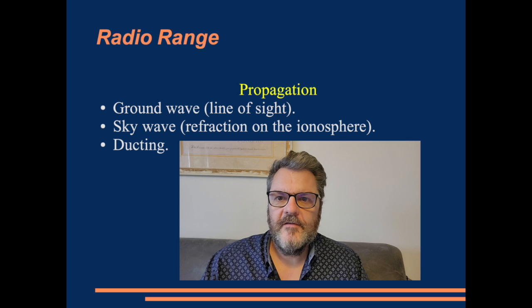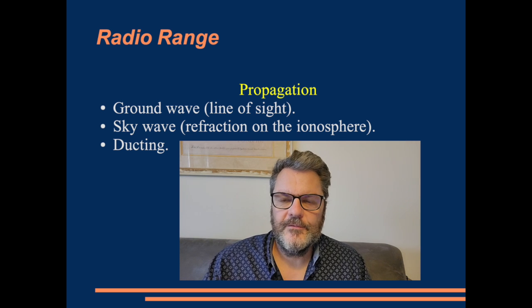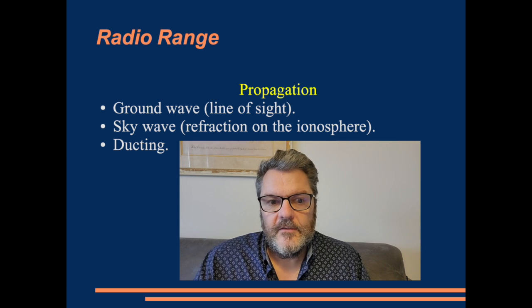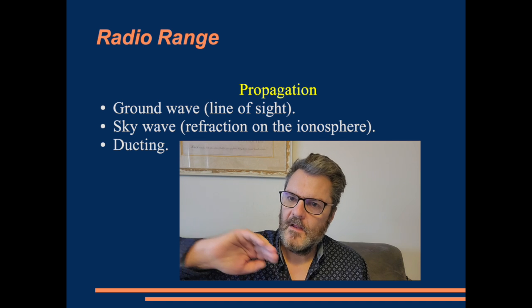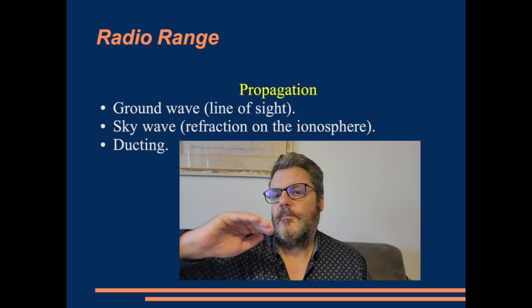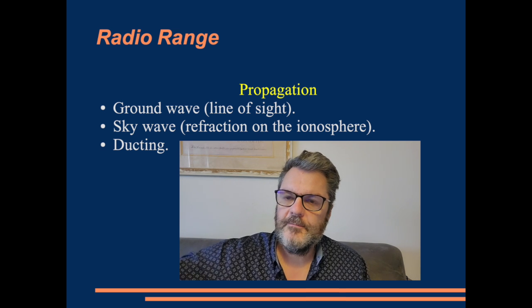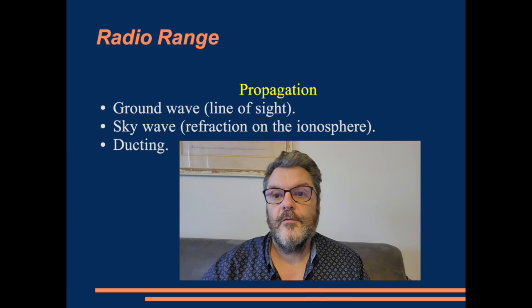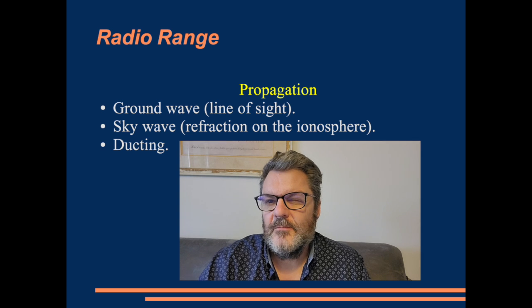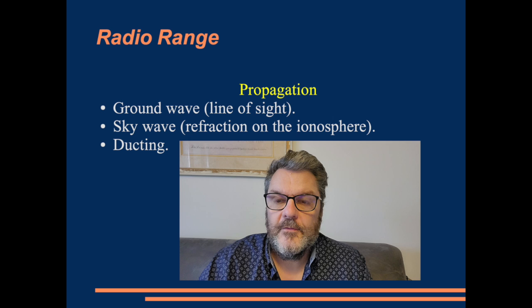Then you have skywave propagation, and that's what the CB guys use, and gals. Skywave is actually skipping, what they call skipping. Basically, your signal is sent towards the horizon, but will skip on the ionosphere and come back down much further away. And usually when I get one skip, I probably get about 1,000 miles. So it can go very, very far, guys.